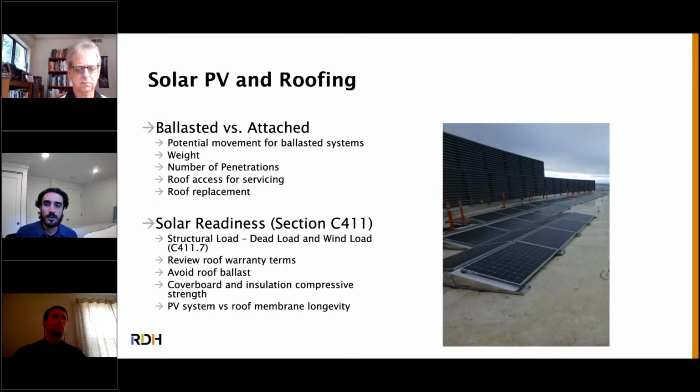You may also just take a close look. We always recommend these kind of high strength cover boards directly under the roof membrane, so that the roof membrane is not placed on insulation. But especially when you have solar panels, put a quality cover board on top of it, like Densdeck Prime, Secure-Rock. That's just going to be a solid substrate for your roofing.